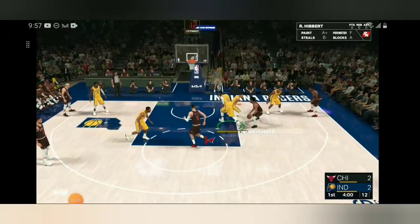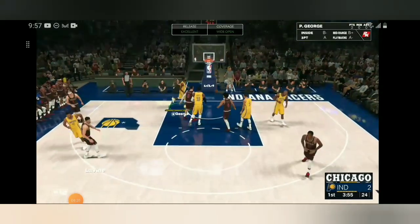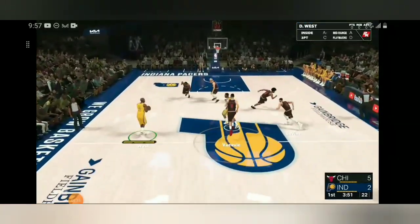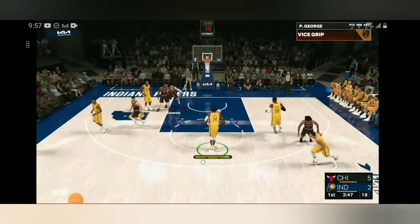Right side, White. To the middle. Kick out to Levine. Good on the three-point shot. Good instincts from Nikola, finding the open man. And George now top of the key.